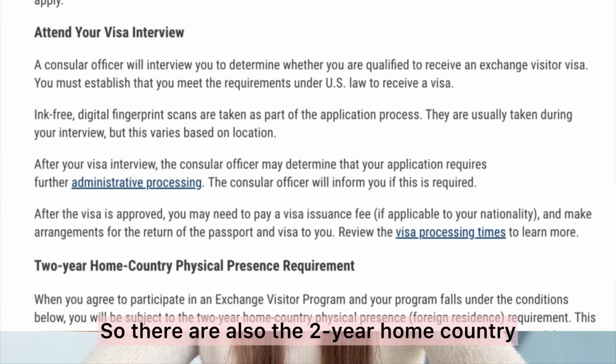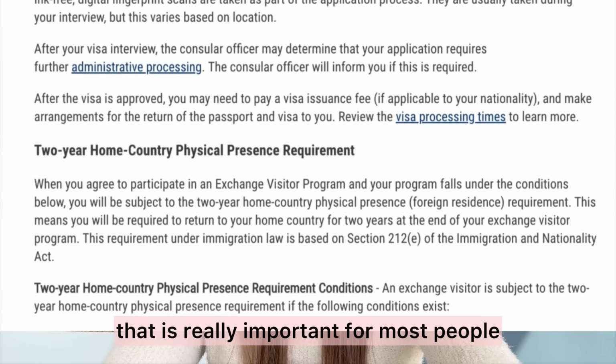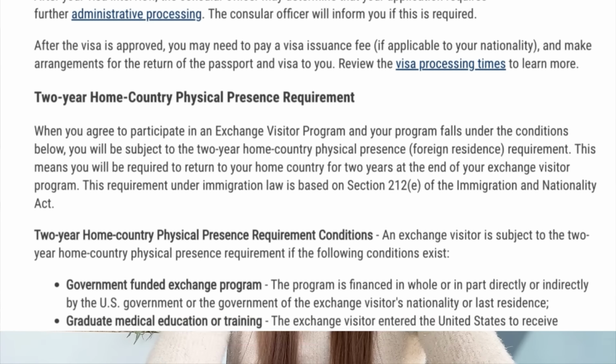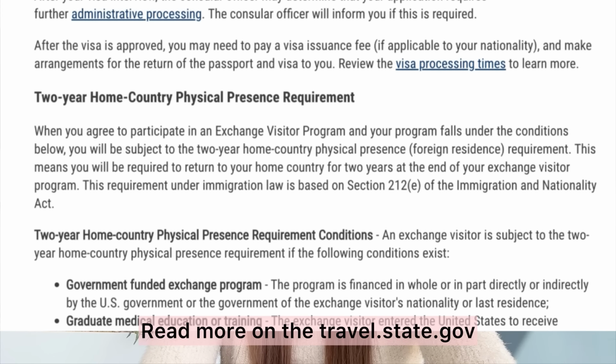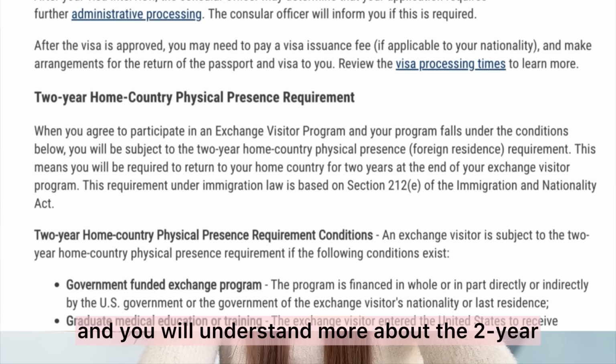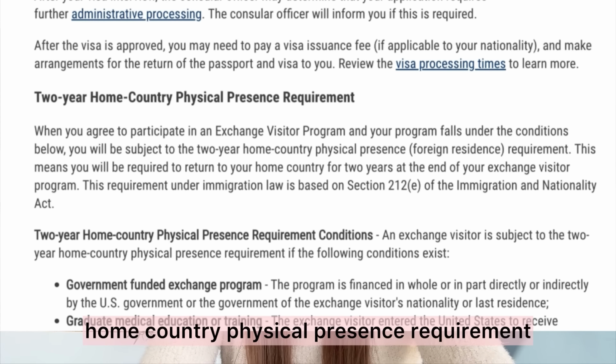So there is also the 2-year home country physical presence requirement, which is really important for most people if you are planning to come here under the exchange visitor program. Read more on travel.state.gov, the U.S. government website, and you will understand more about the 2-year home country physical presence requirement.